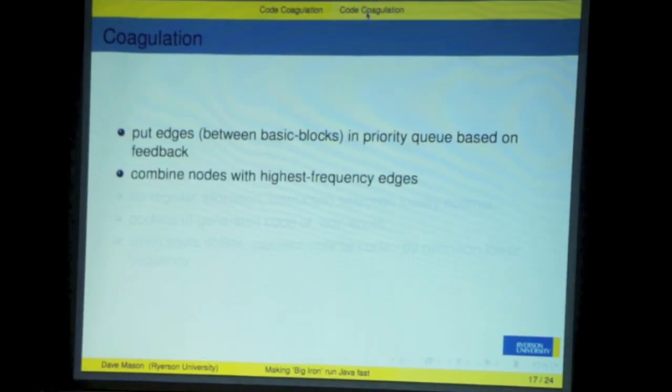So we take the highest frequency edge out of this, and we look at the two ends of it, and we say, is this compiled code yet? Or is it still some sort of intermediate form? If it's an intermediate form, if they're both intermediate form, then we stick the two together, making whatever register conventions make it work most efficiently.